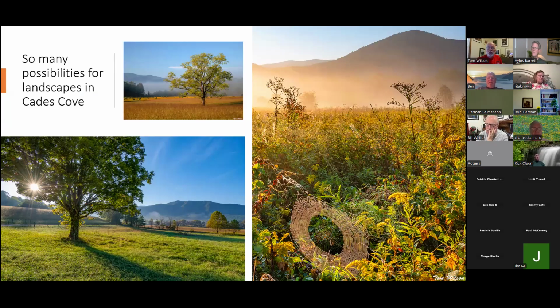The picture to the right was shot near where that opening picture was. That's right off of Sparks Lane, that first day of fall. That tree up here is a real famous one that is kind of on as you're starting around the loop, I would say it's about 35% of the way through the loop road. And this is about 25% of the way through the loop road on Cades Cove. But as you go through, the opportunities for landscapes are just remarkable.